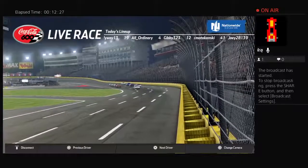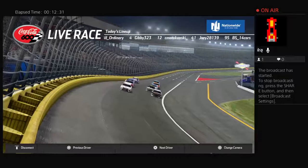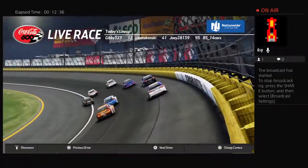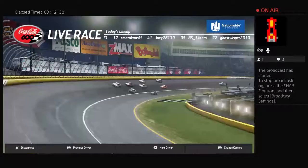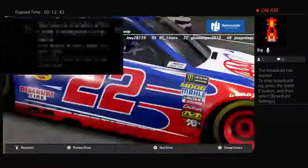Still under caution. Will not go green this time by. Let's give you the running order. It'll be the 95, our substitute driver, trying to make history for the first time in just a little over 18 years. The 48 car. Oh, excuse me. The 48 car is going to the back.